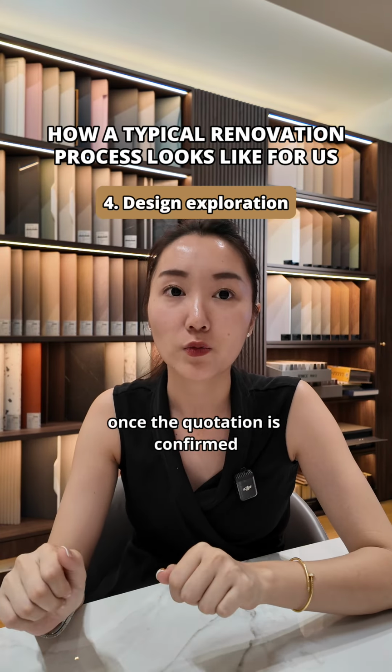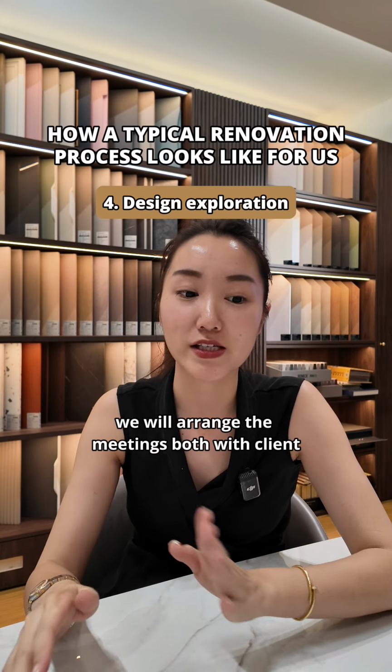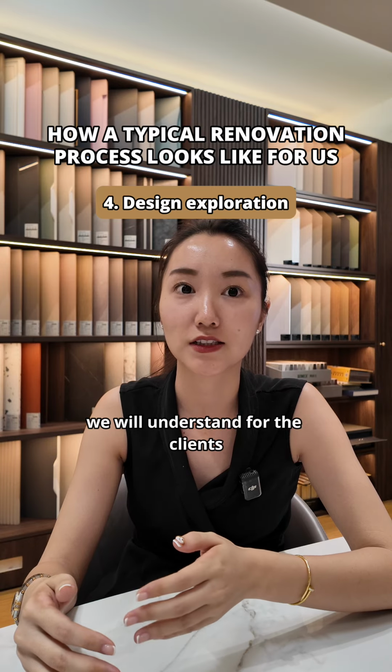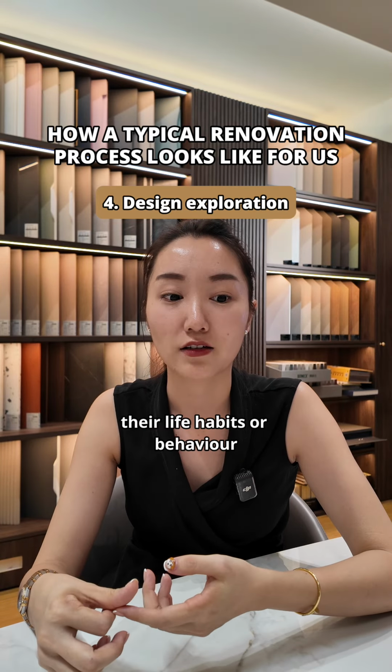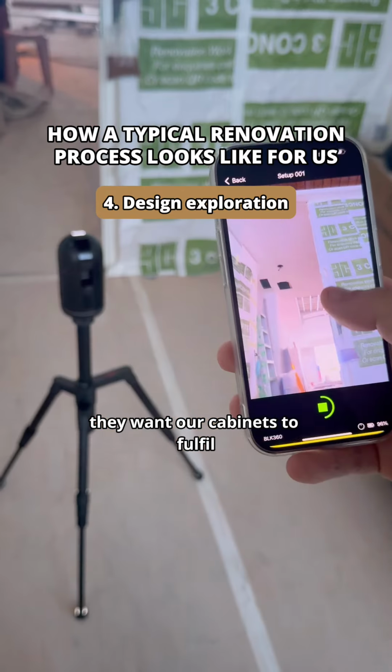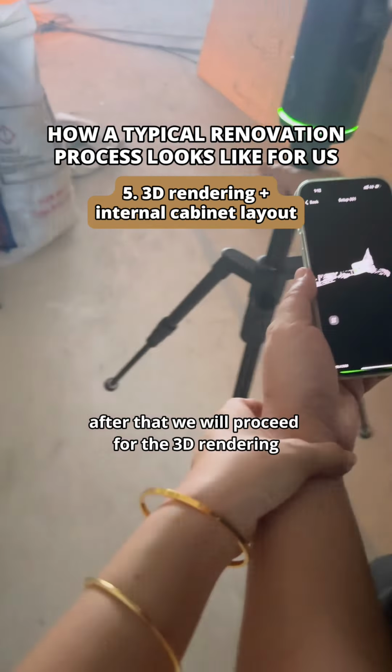Once the quotation is confirmed, we will arrange the meetings with both the client and our designers. During the meeting, we will understand the client's preferred design style, their life habits or behavior, and the main functions they want our cabinets to fulfill. So after that, we will proceed with the 3D rendering.